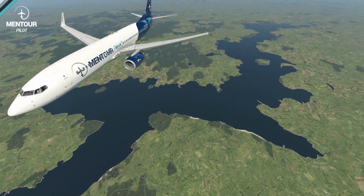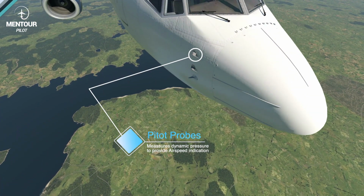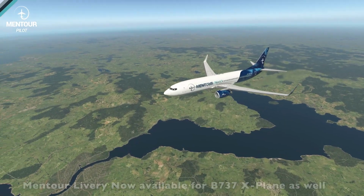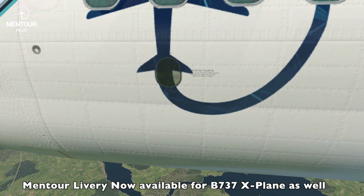That includes things like the pitot tubes, for example. Those are the tubes that we take our dynamic pressure in through, our airspeed. They need to be covered by a very special type of cover that actually releases moisture from inside, things like that. The static ports, those are the flush ports that on the 737 you can see just to the right of the forward entry door.